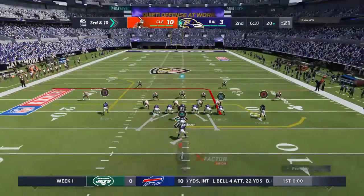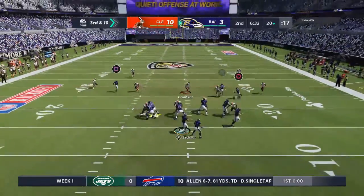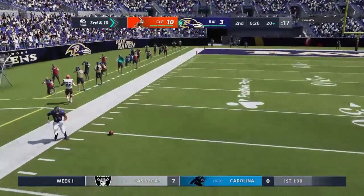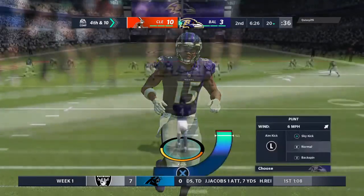The Ravens on 3rd down, just 1 for 3 thus far. This is 3rd and 10. Now it's Jackson. He's going deep for Brown, and unable to connect. Incomplete. Give them credit, they took their shot, but it's going to bring up 4th down.